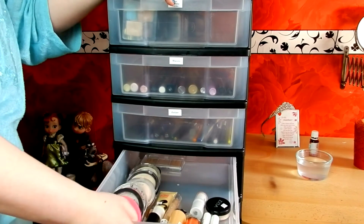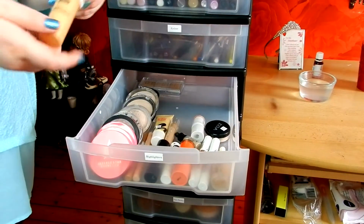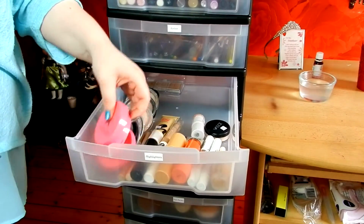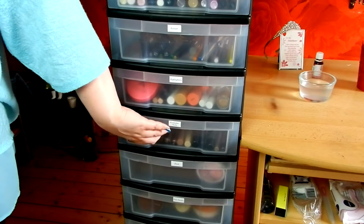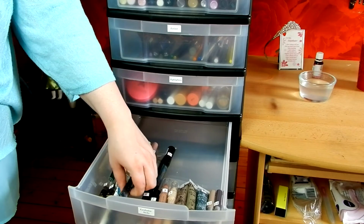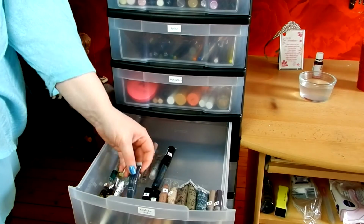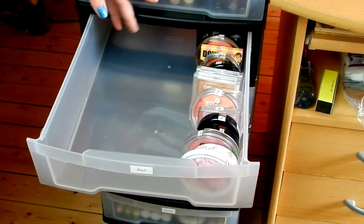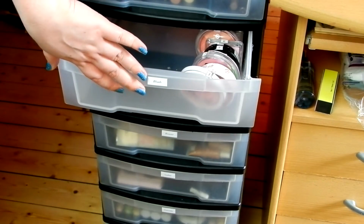And then we have in the next drawer highlighters. These are a little bit unorganized because it's kind of difficult to organize highlighters that come in packaging like this, as opposed to packaging like these. The next drawer down is my eyeshadow sticks. They're not all necessarily sticks, but they're more cream eyeshadows, shadows that don't fit in my single collection. In the next drawer I have my blushes, and those are obviously easy to organize because they're mostly all round.